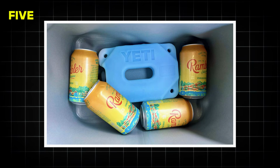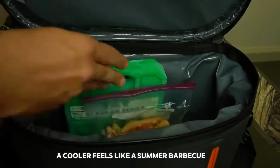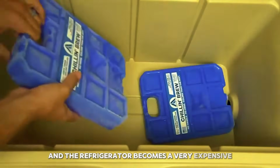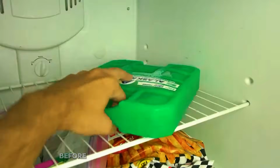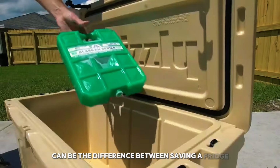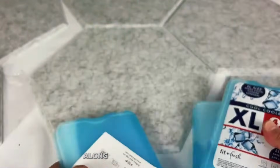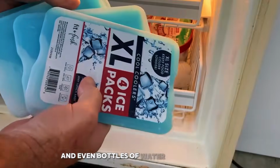Number 5. Coolers and ice packs. A cooler feels like a summer barbecue item until the power goes out and the refrigerator becomes a very expensive, very useless box sitting in the corner of the kitchen. Before August 1st, having a decent cooler and a few reusable ice packs on hand can be the difference between saving a fridge full of groceries during an outage and throwing all of it away the next morning, along with the money it cost. Freeze extra ice packs and even bottles of water ahead of time.